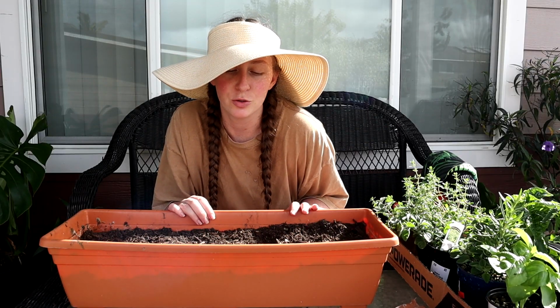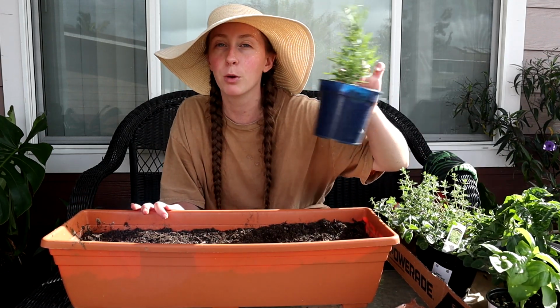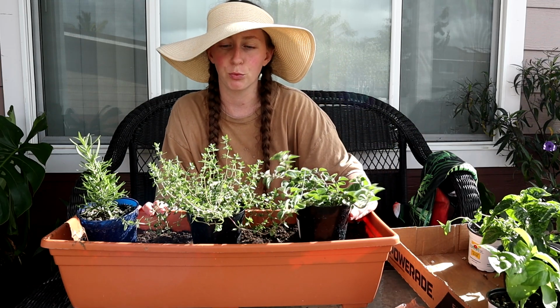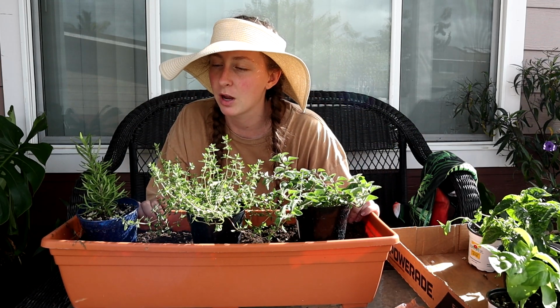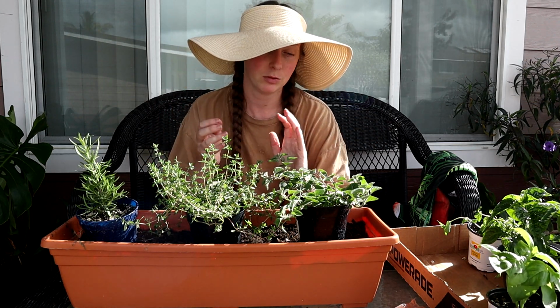So I'm gonna move on to my herb garden, and what I'm gonna put in here is we're gonna do some rosemary. This is thyme, and then some oregano. And hopefully these grow well together, because last time I tried planting some herbs in here and they just never sprouted. I think they just took over one another. So we're gonna try these three instead, see if they grow.